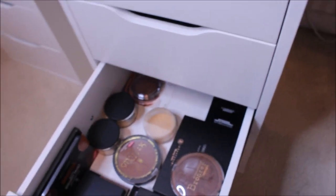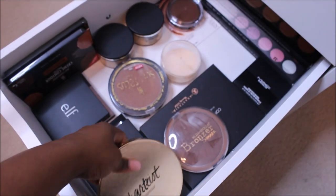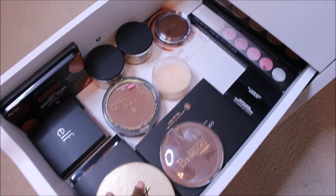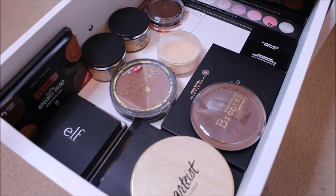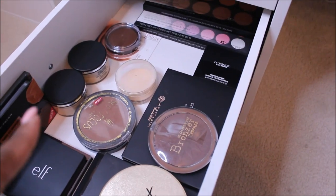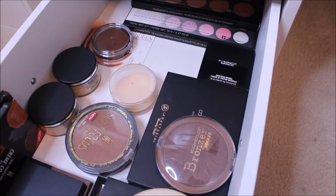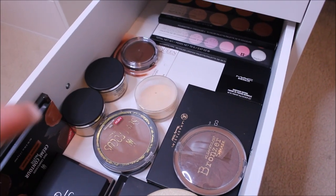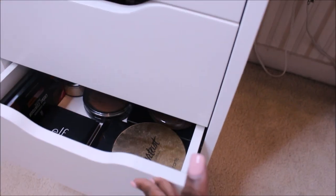In this next drawer is just where I keep miscellaneous products, like all of my bigger palettes that I can't fit in those two drawers. So these are powder as well as, this is powder as well as cream. And then I just have two backups of my Sasha Buttercup, a backup of my MAC Mineralize Skin Finish, and just some kits in here. Backup of my CoverGirl Queen Collection bronzer. So this is just stuff that's too big to fit in those two drawers.